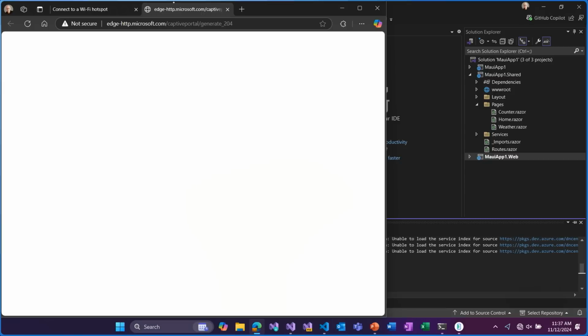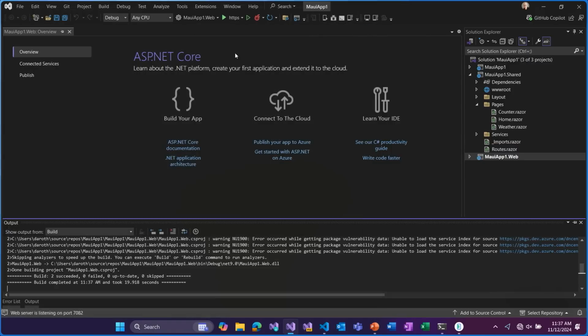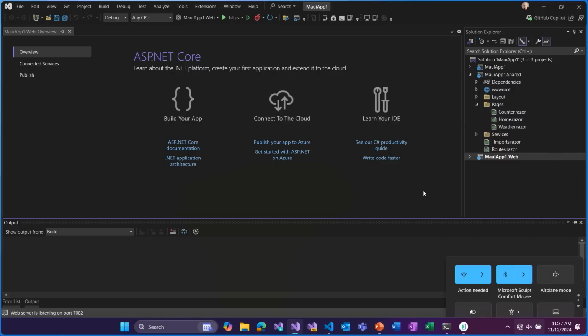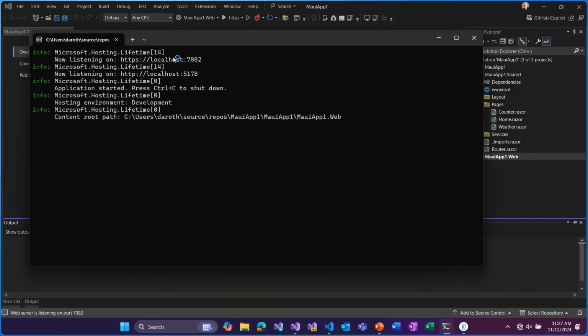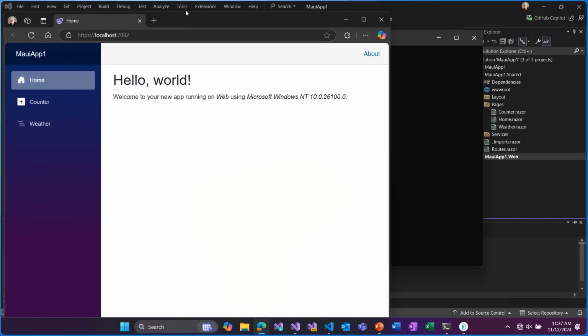All right, so we've got our Blazor web app. Whoa, what just happened? I don't know what just happened. Let's try it again. Okay, so it says it's running. Do I just need to browse to it? Let me just browse it up again. I think I did something weird with Edge really quick. There we go. Okay, so there's our Blazor web app running in the browser.